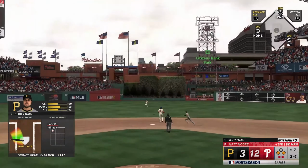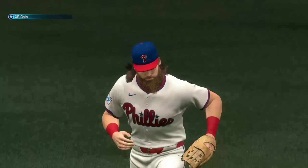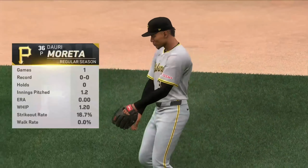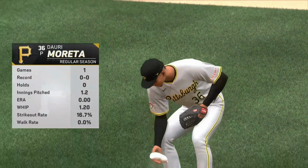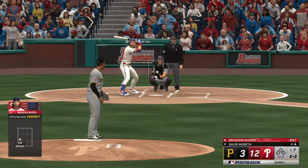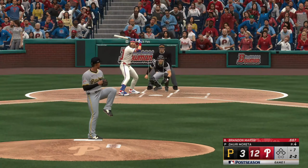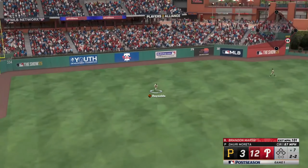But as of right now, I did say this is going to be a kind of litmus test for us to see how we fare against this higher level of competition, and we're just not there. We are going to bring in Dauri Moreta, and he's had only 5 outs to his credit here in the 2026 season as he came up late. But it's going to start just like every other pitcher that's been up to the plate.